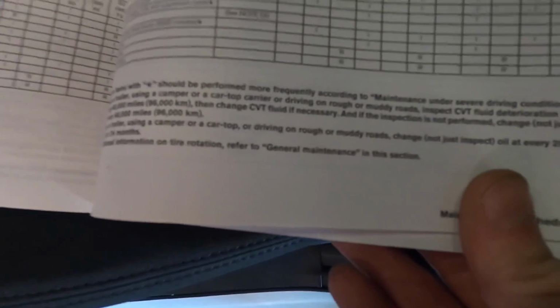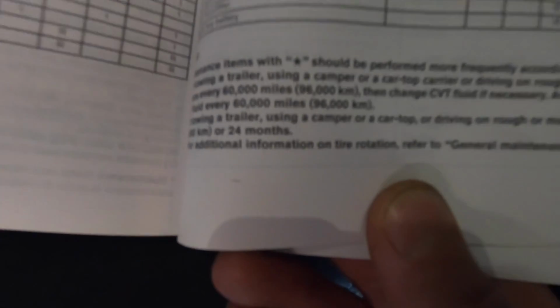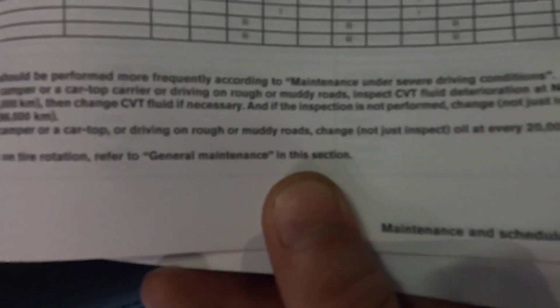But also here, you see note 1. If we go into the notes section, it basically states that if towing a trailer, using a camper or a car top carrier, or driving on rough or muddy roads, inspect CVT fluid deterioration at Nissan dealers every 60,000 miles or 96,000 kilometers. Then change the CVT fluid if necessary, and if the inspection is not performed, change, not just inspect, the CVT fluid every 60,000 miles or 96,000 kilometers. So that's what they're telling you to change it at.